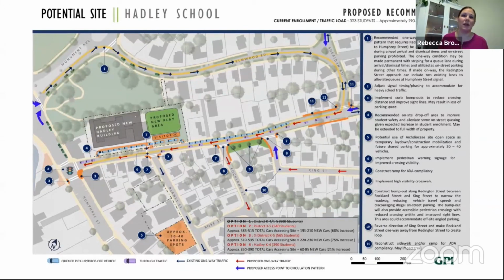Reddington Street itself would become one-way headed southbound, and this could be done either by time of day, just during school hours, or as a permanent conversion. Doing it as a permanent conversion has a lot of safety benefits as well as parking benefits for the surrounding neighborhood, which I will walk through and describe to you.